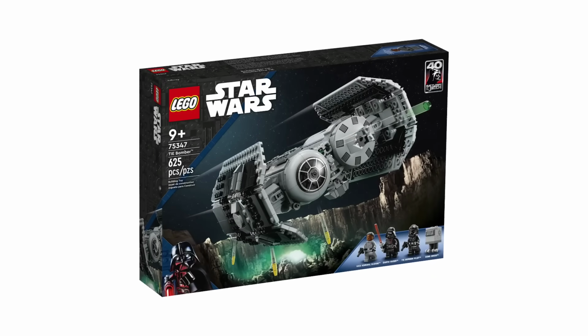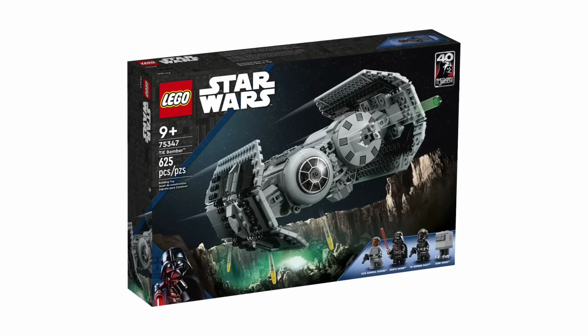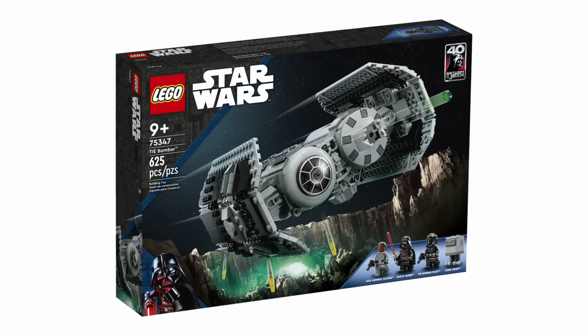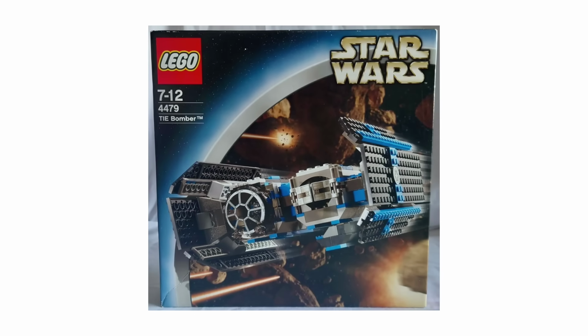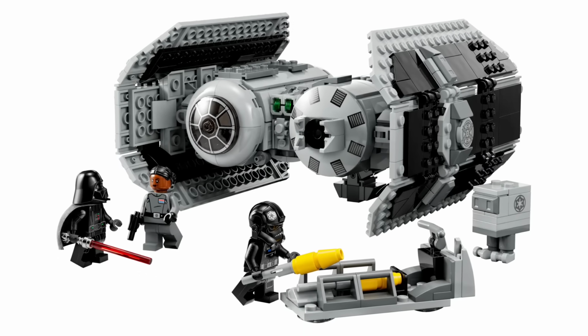Next up, getting into the top 3, we have the TIE Bomber. Now, this is probably, if not the best, it is the second best TIE Fighter set LEGO has ever made. The build is so polished. It is such a big improvement, obviously, from like 2004, 5, 6, 7, 8, whenever the last one was made. I don't even know, and I don't care, because this one is the best TIE Bomber and one of the best TIE Fighters LEGO's ever made.